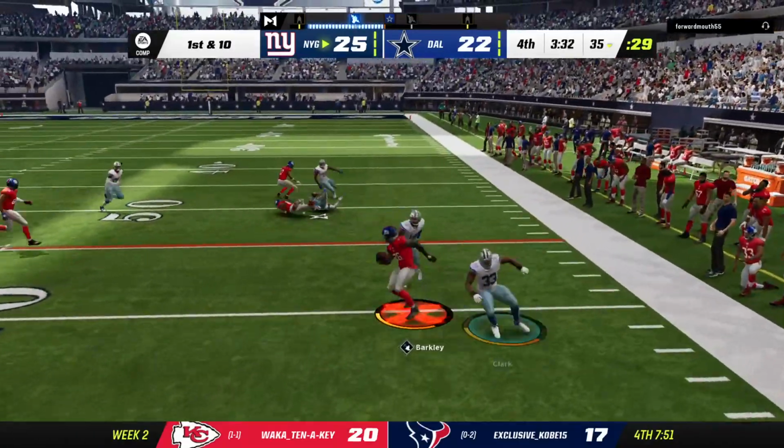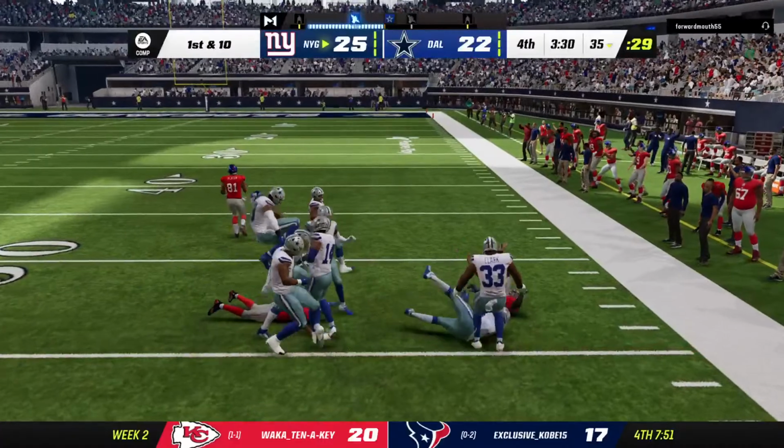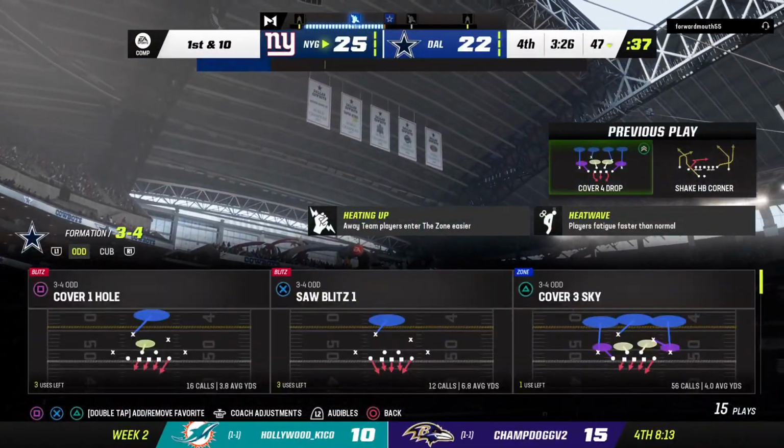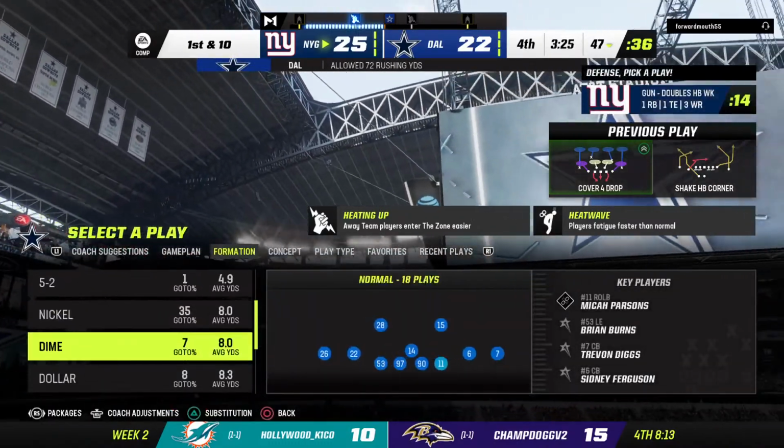Now this pass into the hands of Saquon Barkley. And he slips up past the 45 before being tackled. Right off the bat, it's a 1st down to start the drive, 12 yards.